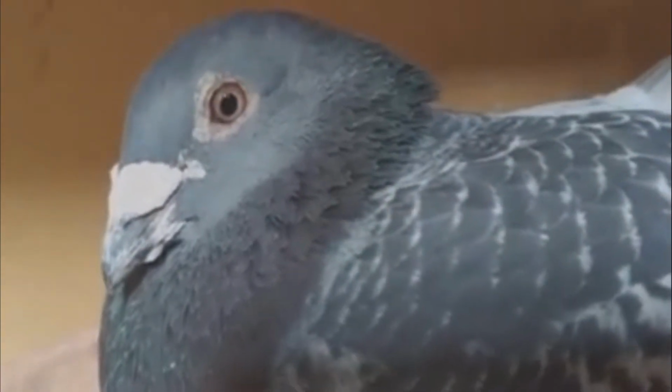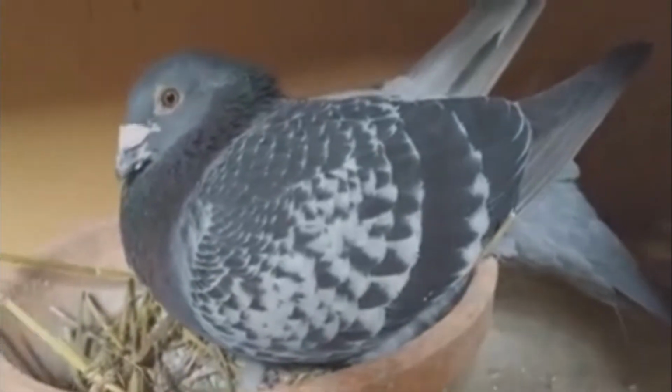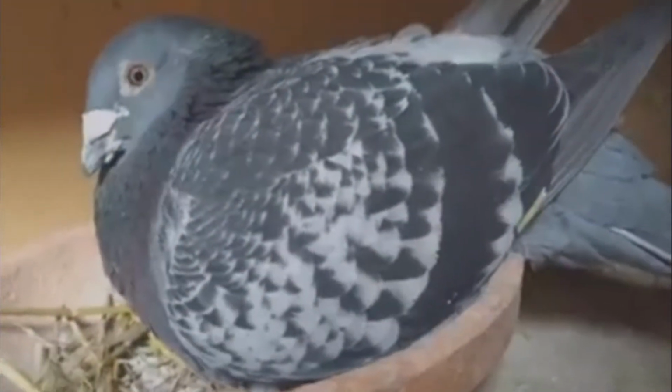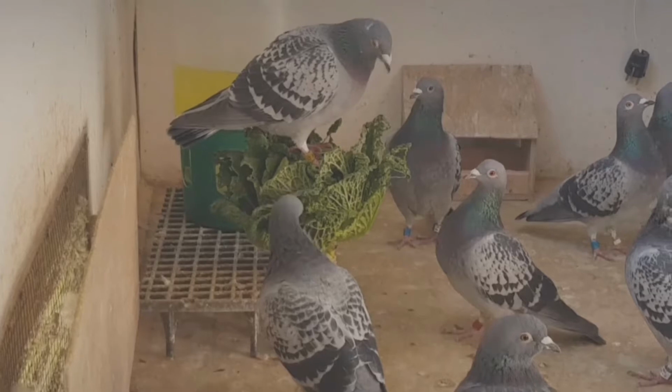Key nutritional considerations include increased protein. The protein content of the diet should be increased to around 16 to 18% during molt. High-quality protein sources such as legumes, seeds, and specially formulated molt feeds are beneficial. Amino acids. Specific amino acids, particularly methionine and lysine, are crucial for feather development.